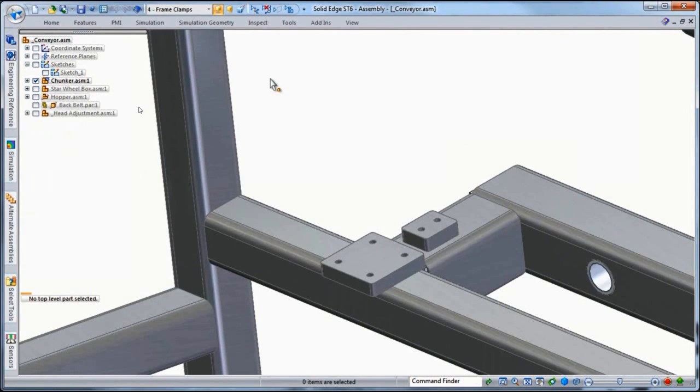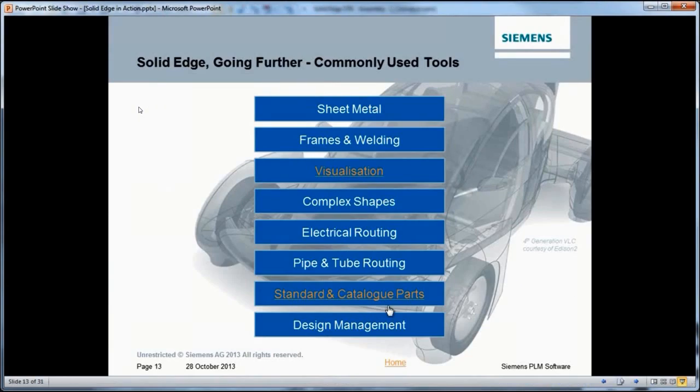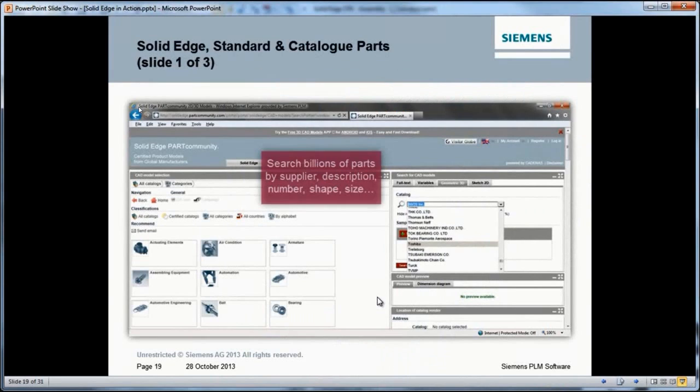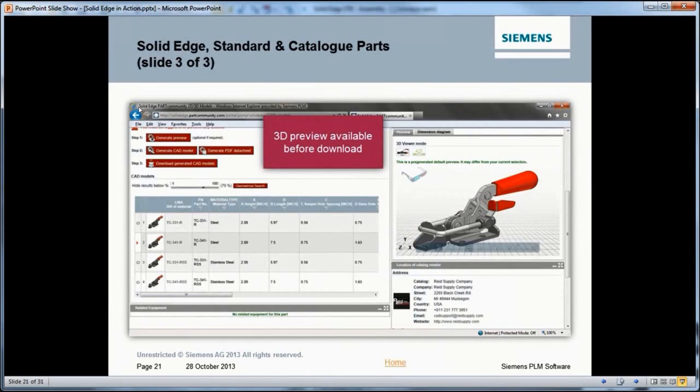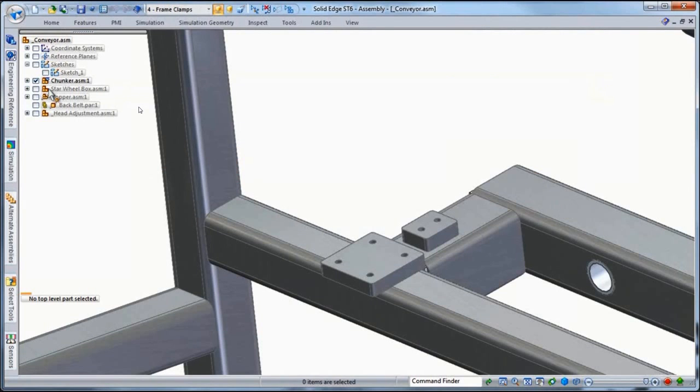Part Community offers access to billions of Solid Edge files. You can search by supplier, description, shape, number, size, and more. To take it a step further, Part Community can also find a purchasable part by matching a file you upload, for example, the gears we created from the Engineering Reference. Finally, to make sure you found the correct part, the 3D viewer can be used before downloading to Solid Edge. Powerful tools making your job simple and fast.